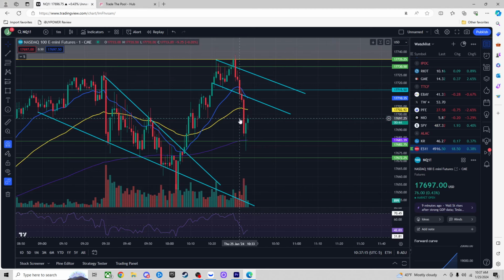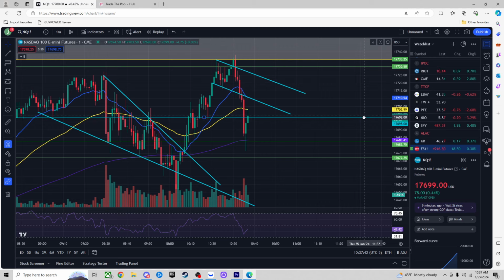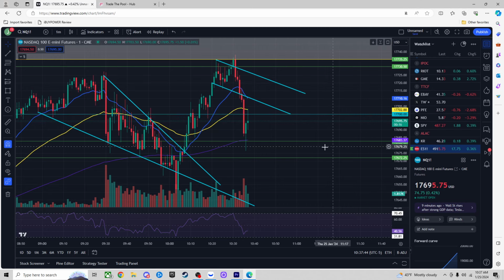I'd really like to see in the next, literally 2 to 3 minutes, see us push back over the 60 and at least touch that 20 to show that bulls might be coming back and stepping back in control. That $700 level is going to be an interesting one to hold. Let's put a little line right there. 700.